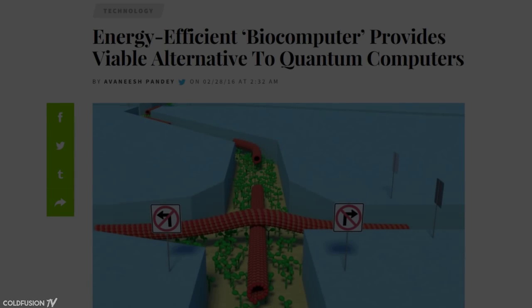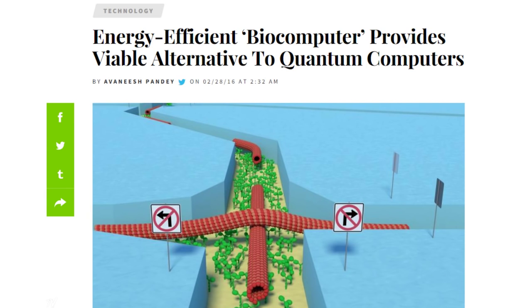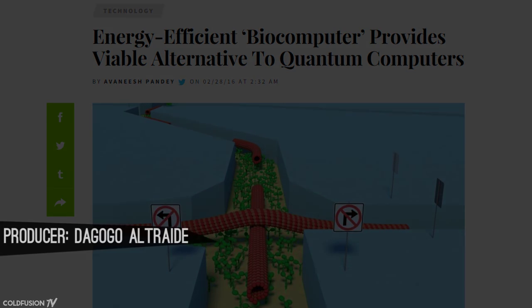In this video, we'll take a look at a new type of computing that is set to rival the legendary quantum computer. Let's get straight into it, but first with a bit of background understanding.